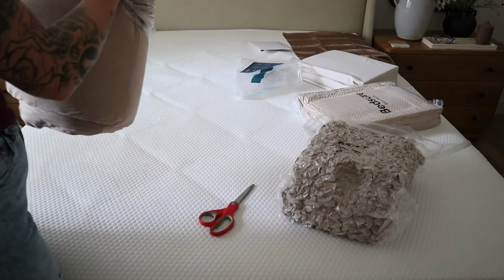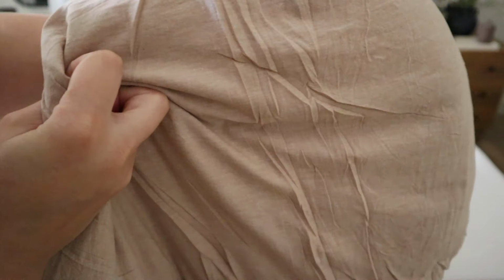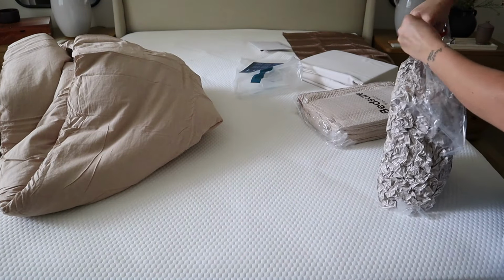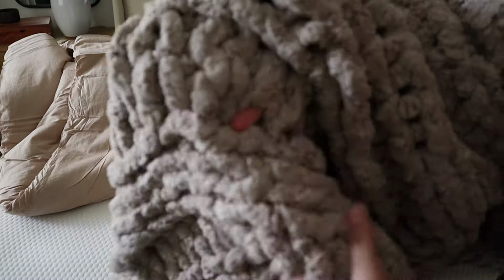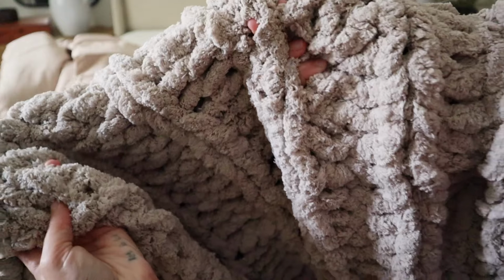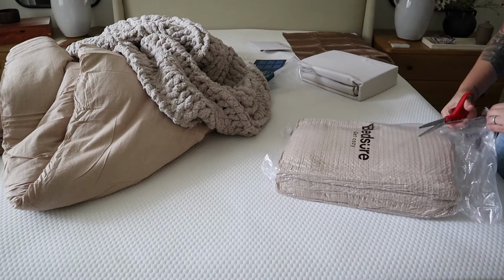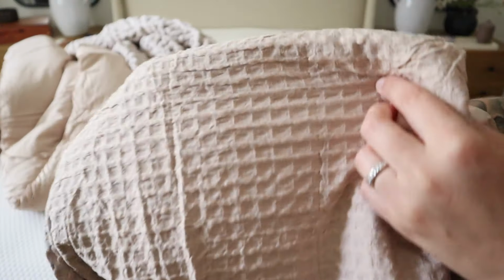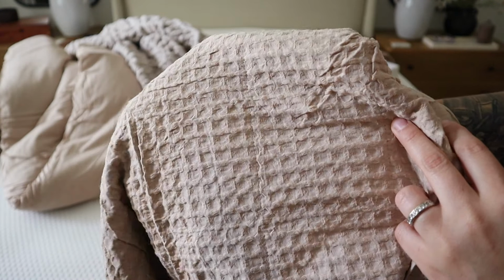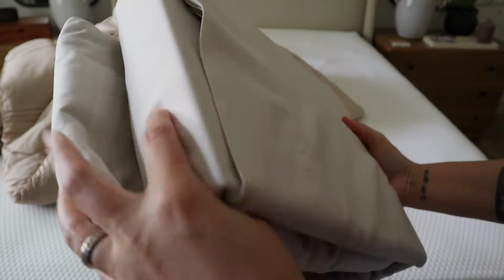So I went for a lot of textures and mixed materials here, and I absolutely fell in love with this pre-washed cotton comforter. It is so soft and fluffy, and I love that it was going to add some volume to the space. And then I did get this chunky knit bed throw, and this is a designer dupe, you guys. It is so good. I could not believe it when I opened it. It comes in a ton of colors, and I will be ordering more. And then to complement the texture of that blanket, I did order this waffle knit quilt, and then also linen blend sheets and a silk pillowcase, because those materials just feel so luxurious to me, but they're actually surprisingly affordable.